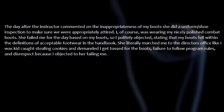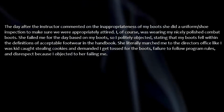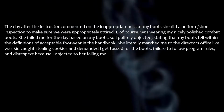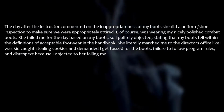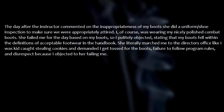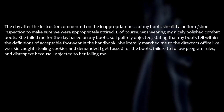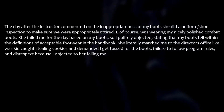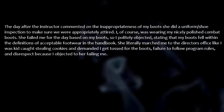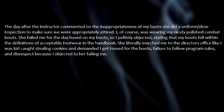The day after the instructor commented on the inappropriateness of my boots, she did a uniform/shoe inspection to make sure we were appropriately attired. I, of course, was wearing my nicely polished combat boots. She failed me for the day based on my boots, so I politely objected, stating that my boots fell within the definitions of acceptable footwear in the handbook. She literally marched me to the director's office like I was a kid caught stealing cookies and demanded I get tossed for the boots, failure to follow program rules, and disrespect because I objected to her failing me.